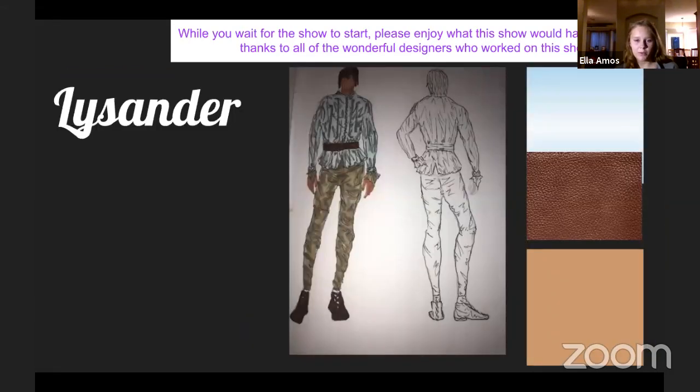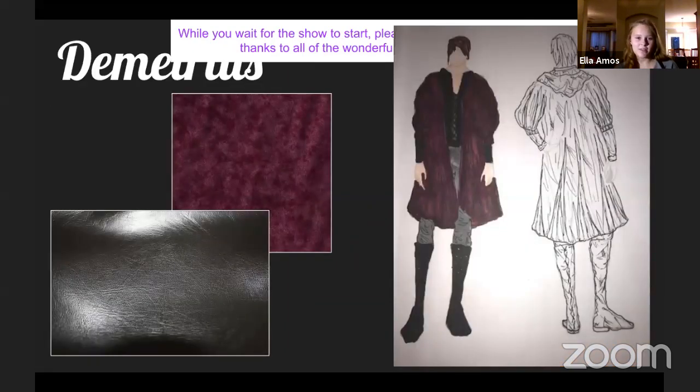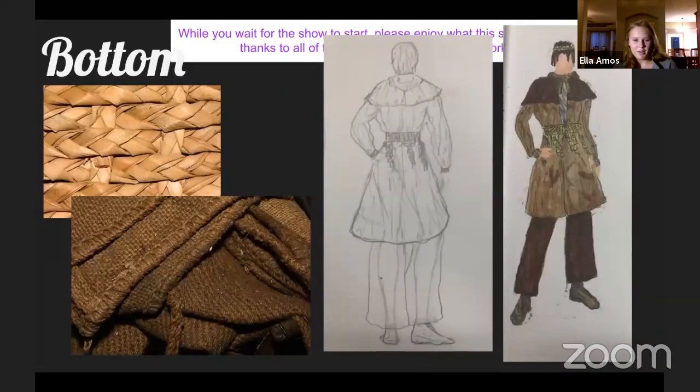And then Lysander's just a light blue. I thought that would complement the other costumes, and just very simple. And then Demetrius is supposed to kind of look like a jock of the 1500s, with boots and a black shirt to just kind of look more royalty and powerful. And Bottom, he was supposed to look like a peasant, but he was trying to be more than just a peasant. He thought he was cooler than he actually was. So there's some accessories to kind of add to the costume, but overall it's still dirty and just looking like a peasant.